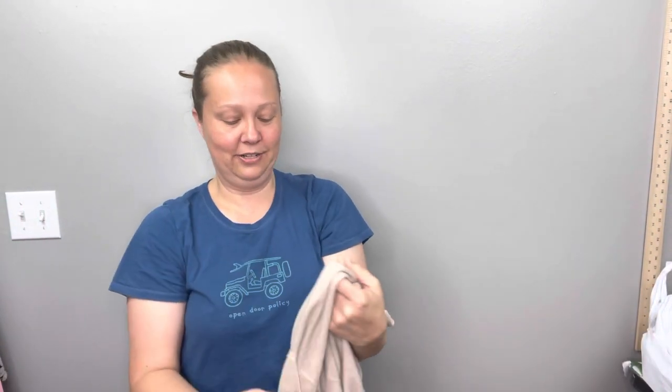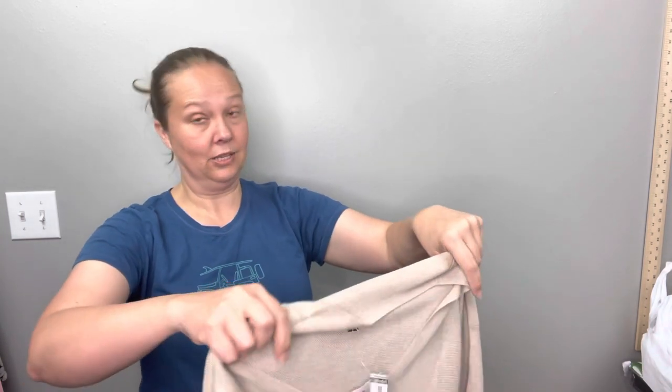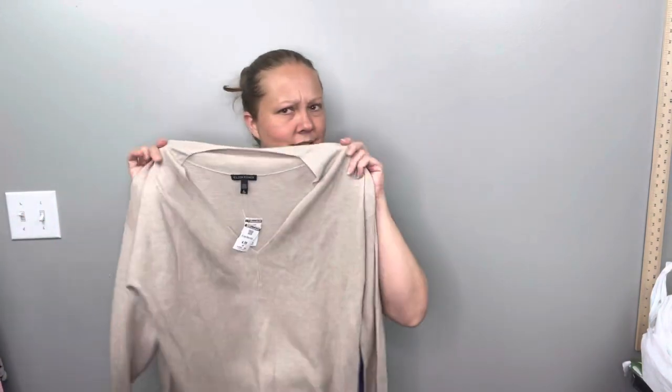Love me an Eileen Fisher. Y'all know this. What kind of fabrics we got going on here? It feels nice. It's tinsel. Let's go on the English side. It's a tinsel silk blend, so that's why it feels so nice. Great condition. Looks like it's new. So that should do very fine.